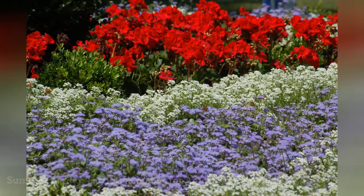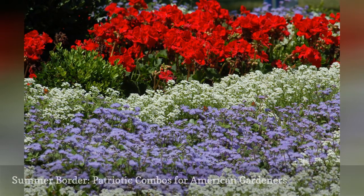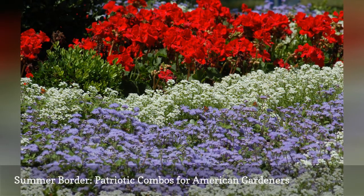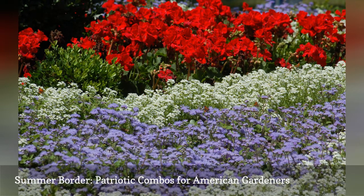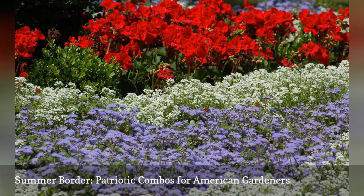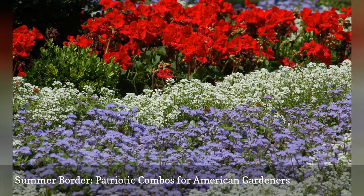For American gardeners, a popular idea is to create a summer flower border using red, white, and blue flowers. Such patriotic displays are usually composed, at least in part, of annual flowers. Annuals are inexpensive bedding plants, allowing you to plan an impressive display without breaking the bank. If you want all of the plants to be in bloom at the same time, such as around July 4th, be sure to choose plants that will bloom in unison.